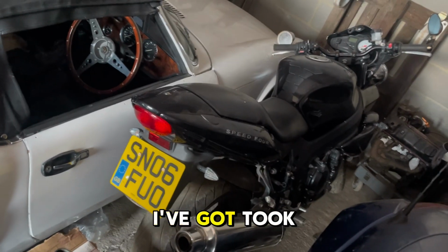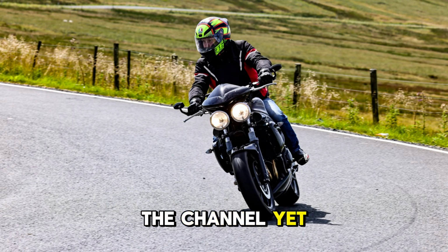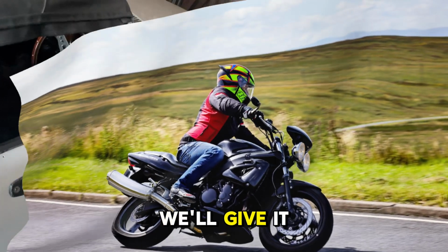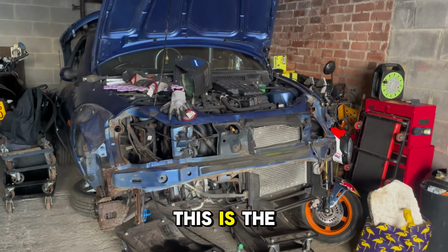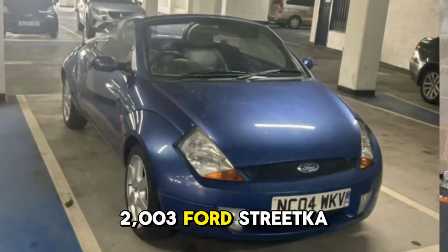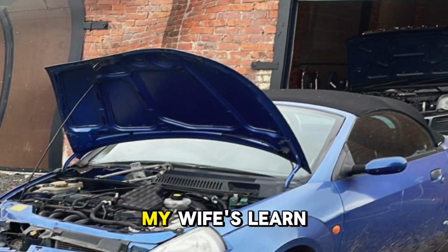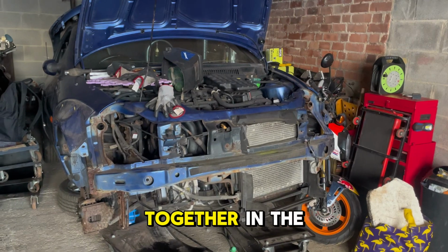This is the other thing that I've got tucked away. It's my Triumph Speed 4, which hasn't been on the channel yet, but this is my new motorbike. Sadly, again, with the weather, it's stuck where it is for the moment. We'll give it a couple of months and we'll take this out and I'll take you up the road on it. This is the other new car to come to the channel. This is a 2003 Ford StreetKa built by Pininfarina in Italy, and it's absolutely rotten. So this is my wife's Learn to Weld project. You're going to see this car coming together in the background.